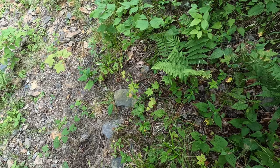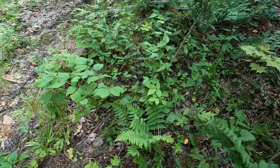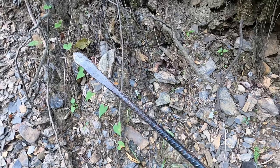All right, I found the spear. So I'm on the side of this cliff and it is tucked up underneath the cliffside. Right there. I'm gonna go get it before I fall off this. Look at that. Yep. See all the hair? So look at that, it's bent. She completely bent it.